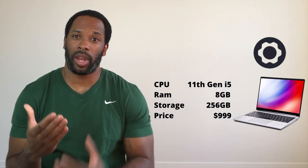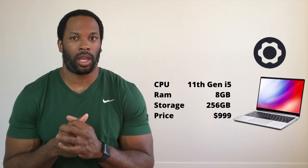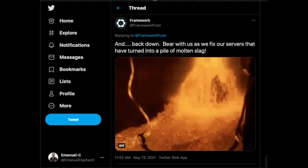Hey guys, Emanuel-C here. The first batch of Framework laptops was released last week on Thursday, May 13th, the day after I posted my video. And the base model sold out on the first day. The base model comes with an 11th generation i5 processor, 8 GB of RAM, and 256 GB of storage, and Windows 10 Home pre-installed. It went pretty well for the company, if you count weird email subject headings and their servers turning into molten slag multiple times, well, then it went well.